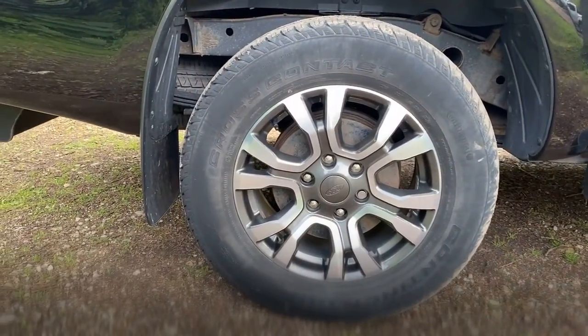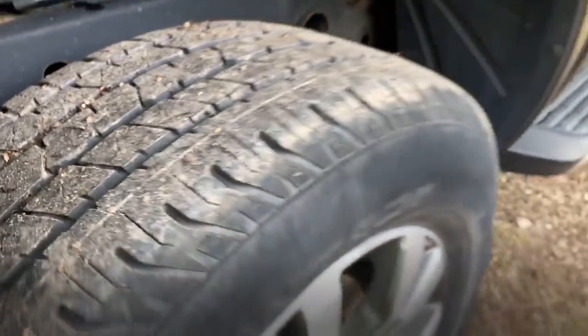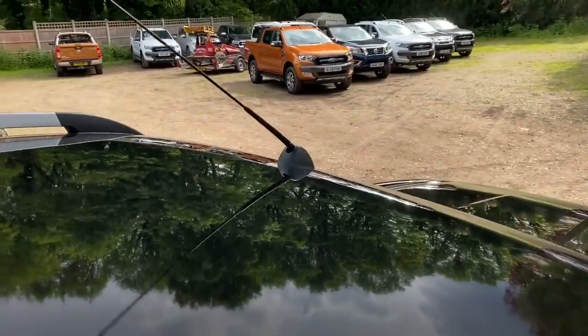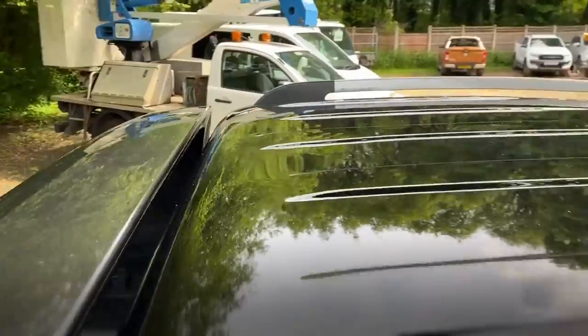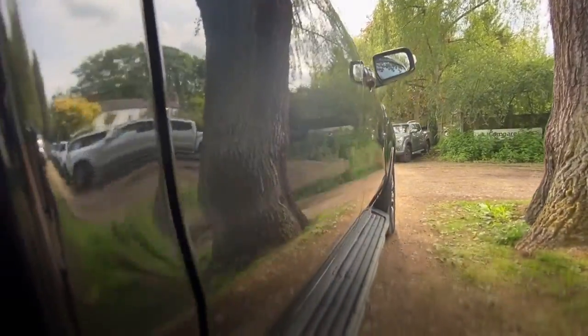So, driver's side rear wheel and tyre, it's a matching tyre, and it's matching tread depth to the opposite axle, so there's lots of tread on that one. Let's have a look at the roof on this side. And again, it's in fantastic condition. Okay, so let's work our way down the driver's side. Let me zoom out a little bit again.